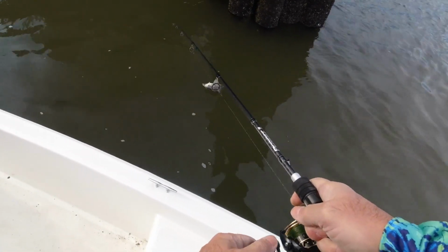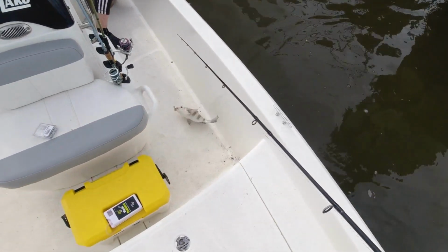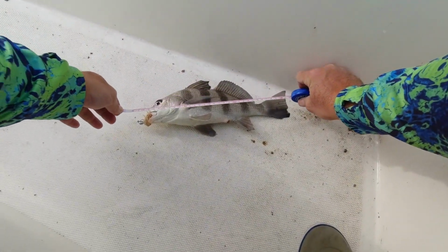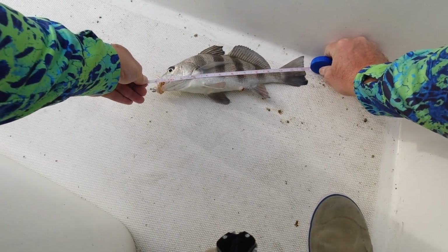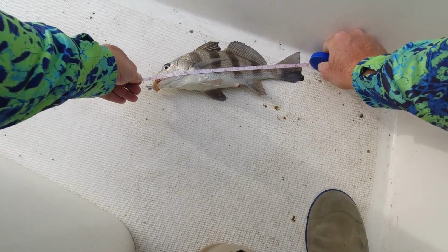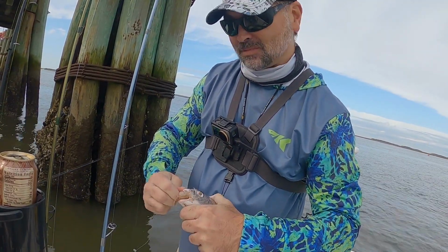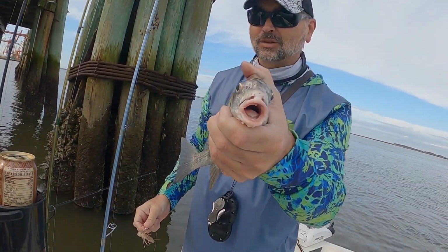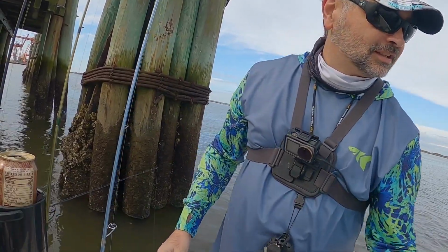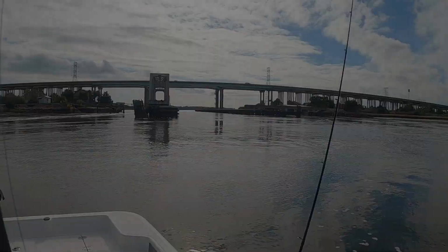It's coming up. It's a drum. Oh yeah. Got that drum. Poor man sheep's head. I know it's too small, but we're gonna measure it. 12 and a half. I think this will be it for this spot. We're gonna move over to the other side. All right, buddy. Back in the water he goes.